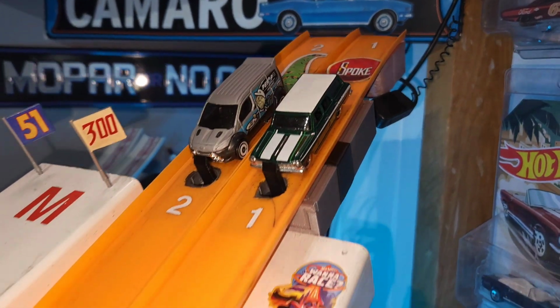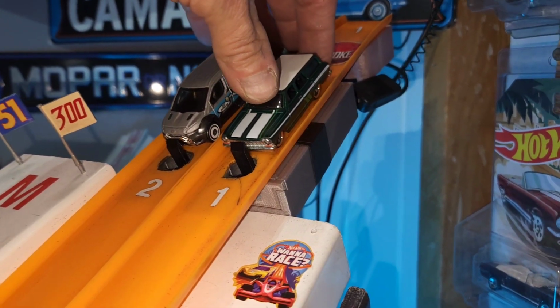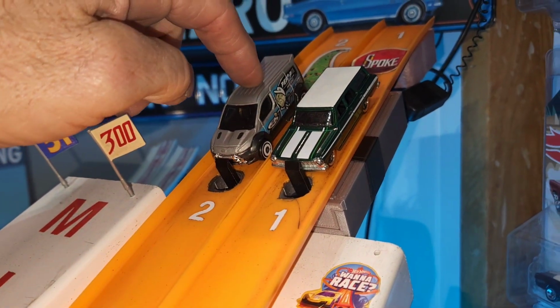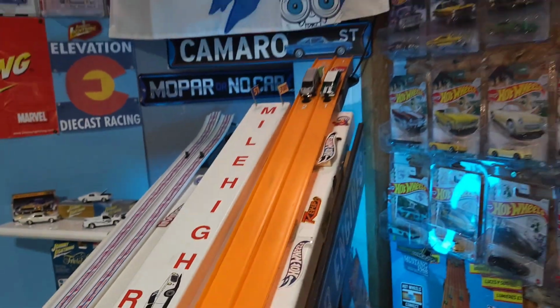I don't know if you caught that, but I did. That's how I got messed up. I wasn't paying attention to the board. So the Pep Boys just beat the car he beat to get here. Taking on the wagon. I thought that looked funny.